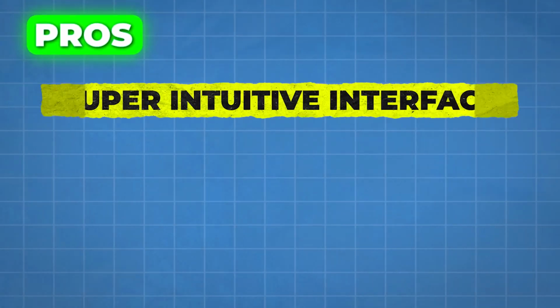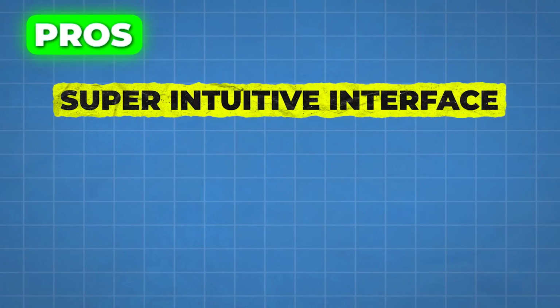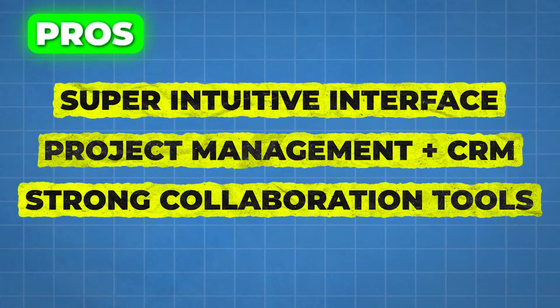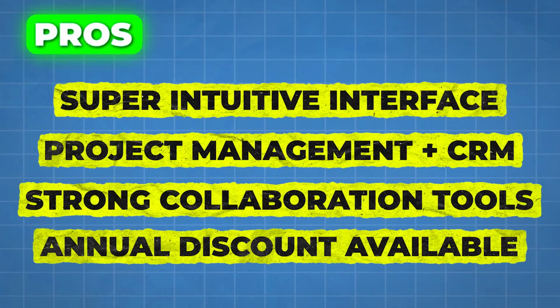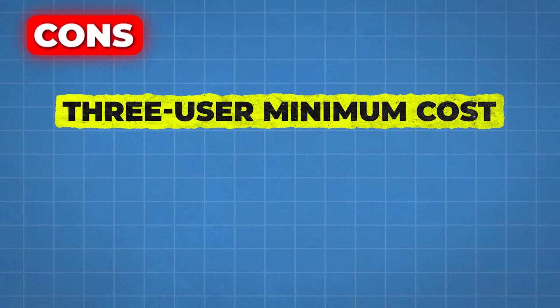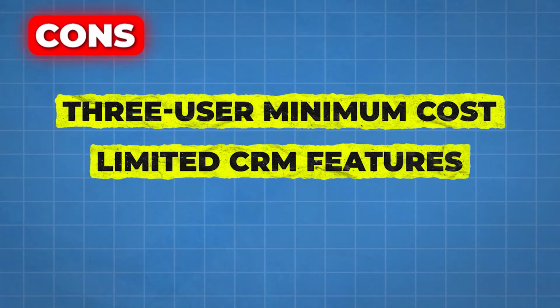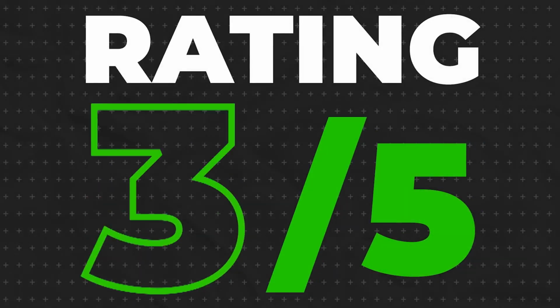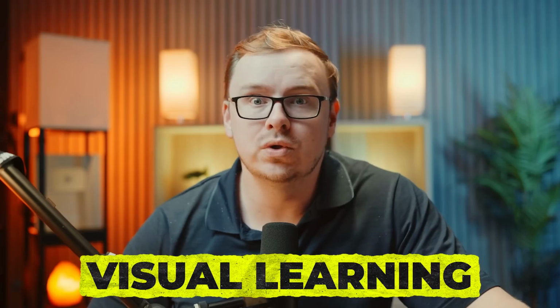Now the pros, it's a very intuitive interface. It's great for project management plus a CRM. It does have strong collaboration features, and there's an 18% annual discount, at least there was when I checked. Now the cons, the 3-user minimum increases costs, there's limited CRM-specific features, and there's no free plan. And my rating overall, I will give this one a 4 out of 5. And I'd say it's very good if you enjoy visual learning, right? Keeping things organized visually.